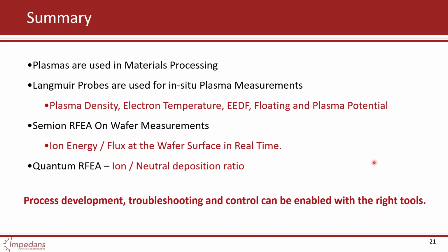Then there's the Semion RFEA for on-wafer measurements, with the ion flux at the wafer surface in real time. And then the Quantum RFEA is ion and neutral deposition ratio. We really only scratch the surface, pun absolutely intended, of these diagnostic systems.